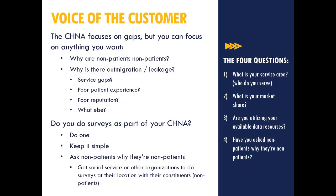So I would recommend, if you're able to discern that, or if you already know it, map that and put it on your wall and just think, this is our patient base. Now we want to grow it. It doesn't have to always be this way, but that's what it is right now. Question number 2, what's your market share?